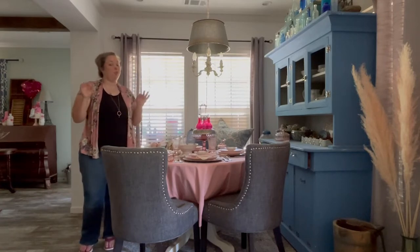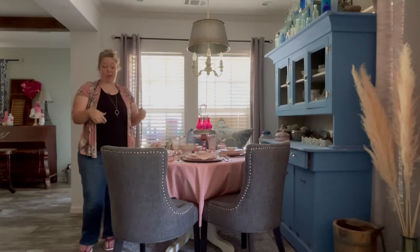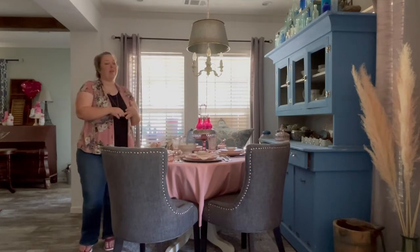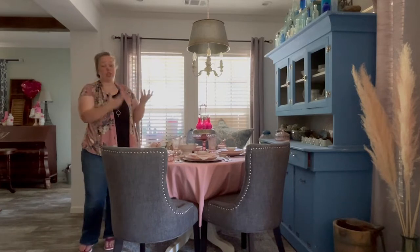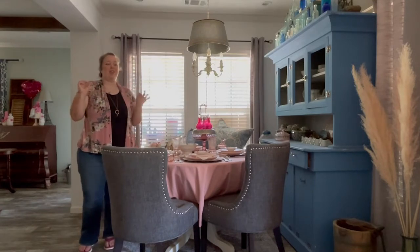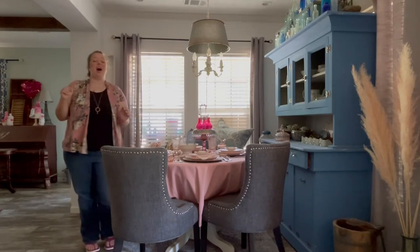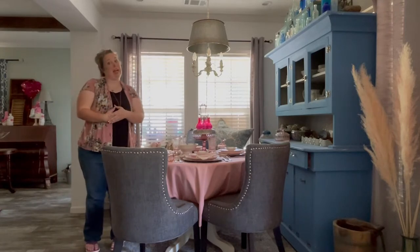We're changing it up just a bit inside. I've gotten some new bits and pieces to add to the table, and we're just gonna see how it comes together because I have beautiful Easter bunny plates, got beautiful Easter eggs, both resin and iridescent glass that I've collected and made over the years. I've now got beautiful iridescent glasses to go with the eggs. So we're just gonna start putting it all together and see what it looks like.